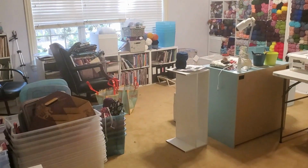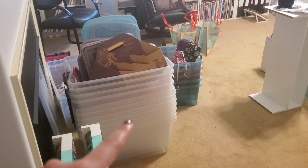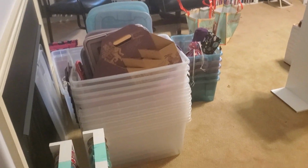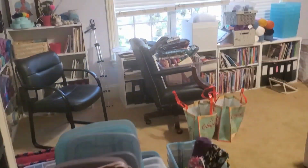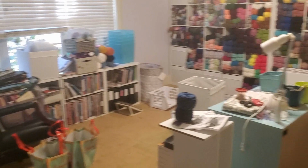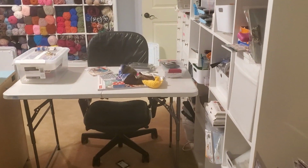I'm very excited. I'm looking forward to being able to work in here. I've got to mark these for what donation things they're going to be holding and get those put away. I need to hang my ribbon racks, but I'm pretty excited about this, y'all. I'll be able to actually use my craft room soon.